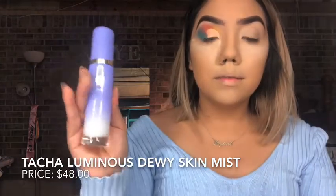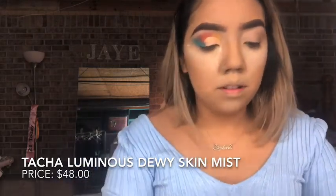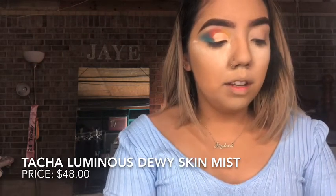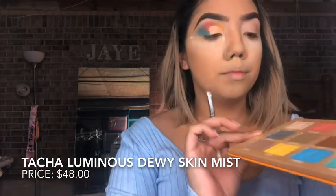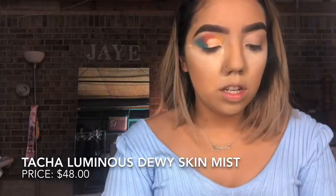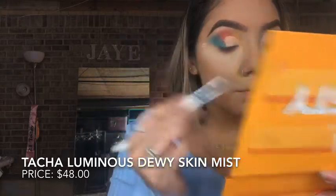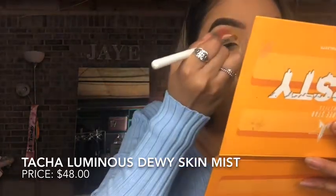And then I'm gonna go in with the Morphe X Jaclyn Hill JH41 brush. We're using the Tatcha Luminous Dewy Skin Mist. So I'm gonna spray my brush. And I'm gonna use this shade. I think I might mix the shade Divine right here and this shade Filthy Rich, which is this goldish champagne color. Let me see how this applies with the brush. What I figured, not that great.